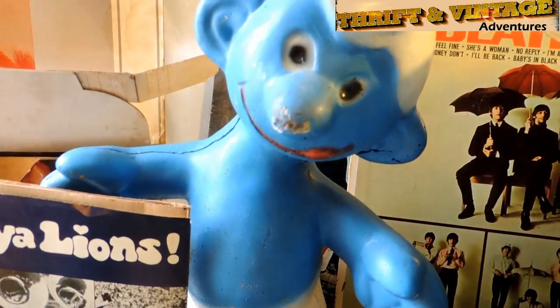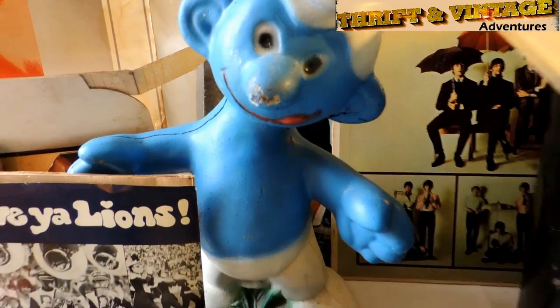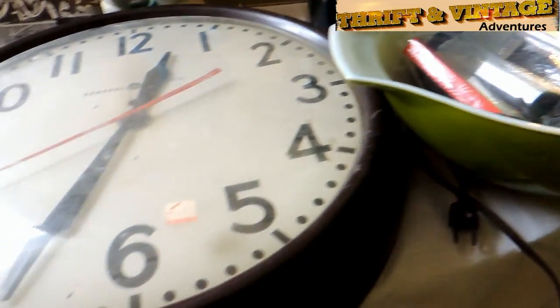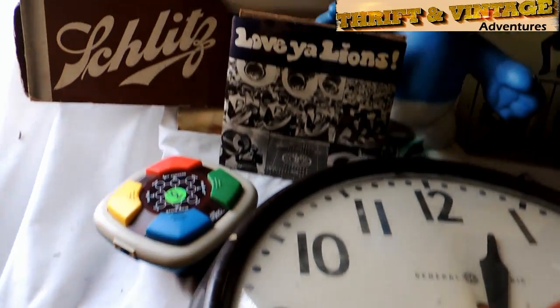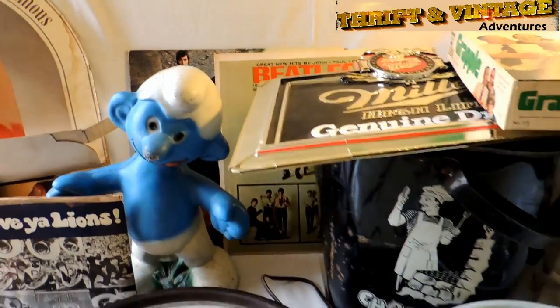Sky's really the limit with this. Not sure if I'm putting it online or if I am throwing it in one of the booths, but we will see. So this is some of my favorite finds from the yard sales, which you just saw me exploring. And we are going to actually get into some flea market finds now.